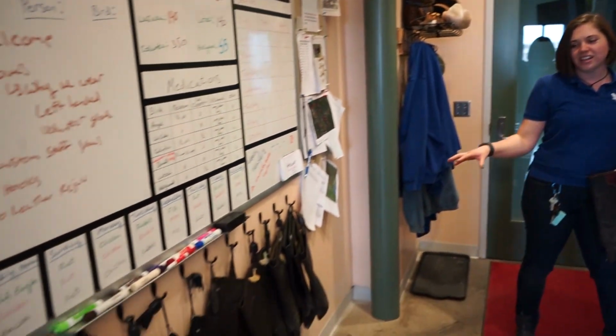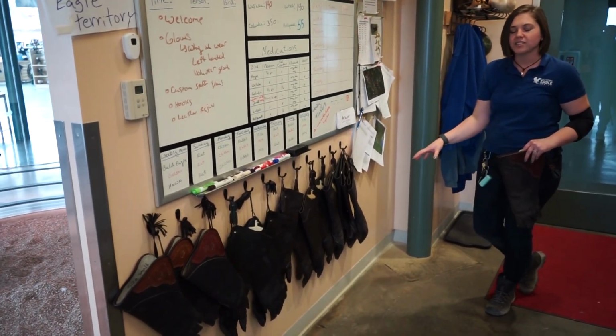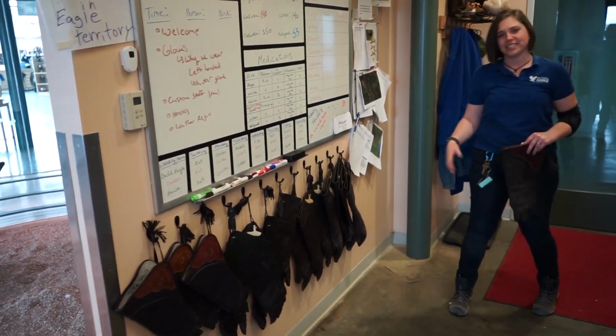Now something too is that if you've ever been to the National Eagle Center, a lot of people come by here and they see these and think it's an exhibit. That's actually our staff gloves. That being said, we have a whole other set of gloves just for our volunteers. All of these are for our volunteers to wear while they are out in our mew working with our birds, or even just talking to guests. We want to make sure that everyone has a glove that fits them properly so that we can immediately help our birds if they need any kind of assistance.